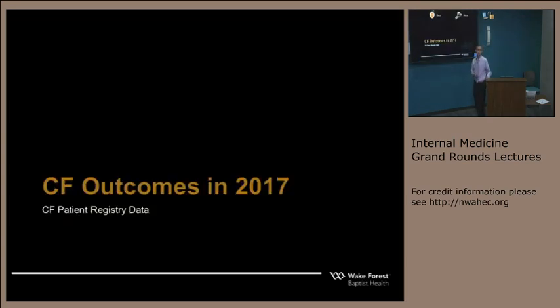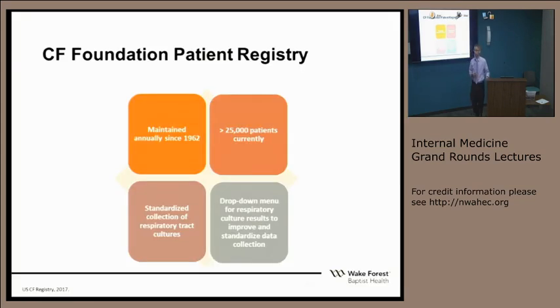So where are we in 2017? So this data that I'm going to present comes from the CF Foundation Patient Registry. This is data from the 2017 registry. It's the 2017 data because it's a year lag behind before new data is presented. So July of this year, we'll get our 2018 data.